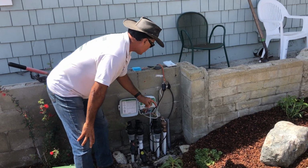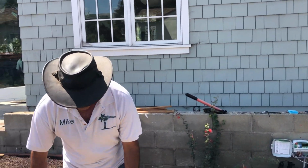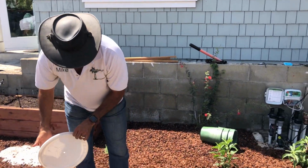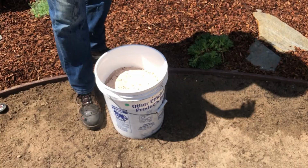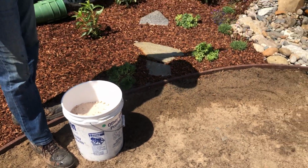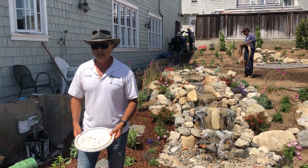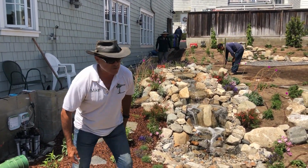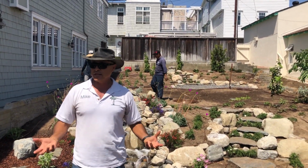We've got our autofill, and I'm actually in here, I'm going to be applying the rock dust. This is the Azomite rock dust. It's just minerals, lots of minerals for the natives. And we did amend with Kellogg's Gro Mulch. We put many truckloads of that, and then we got it mixed in.